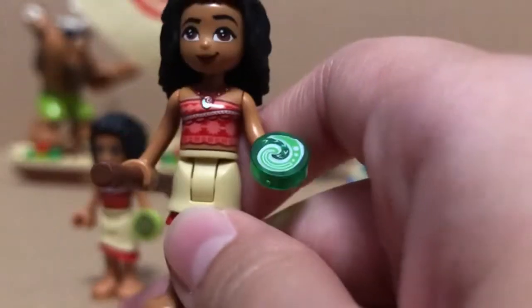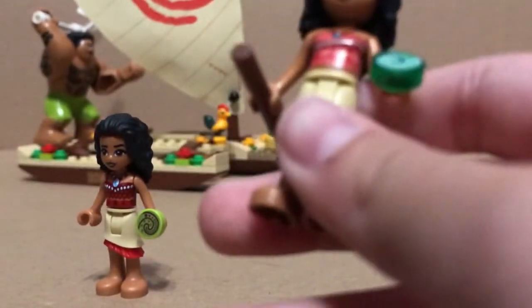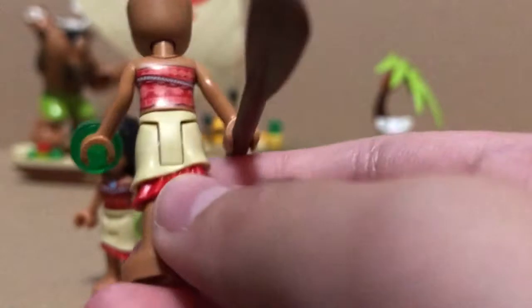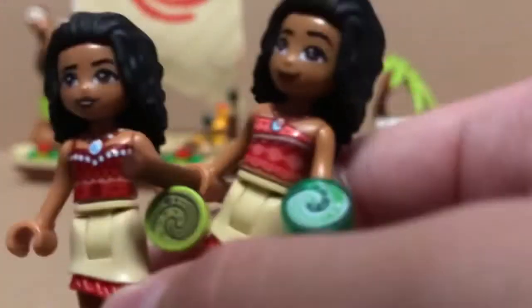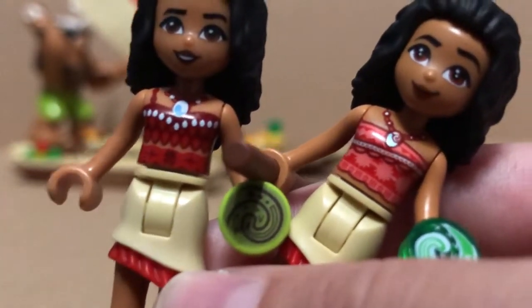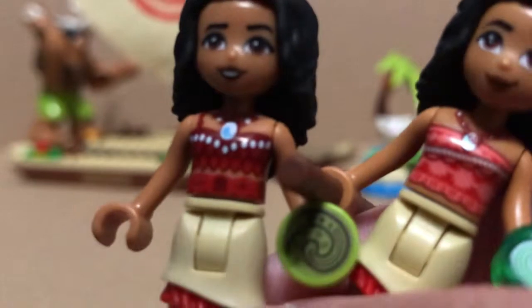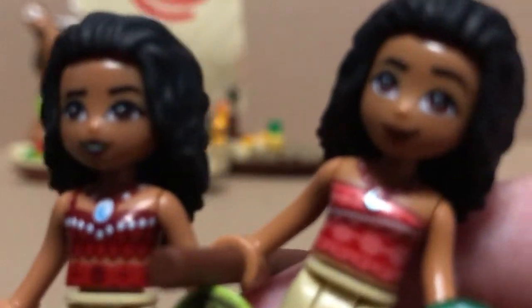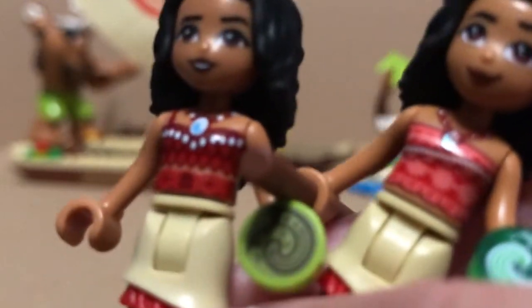The heart of Te Fiti is translucent green with the printing on it. She has back printing. And there is a few differences. Let's just look at that. So the necklace seems shinier for the 2021. And for the 2016 one, it's just a normal printing. For the 2021, it seems smaller, but it's better. Almost the same colors.